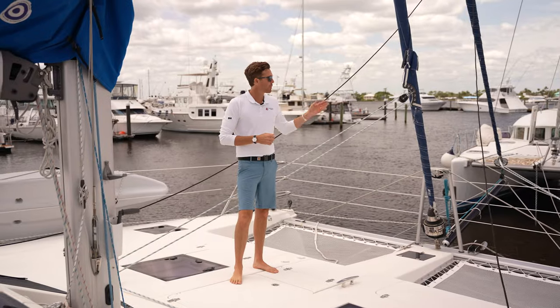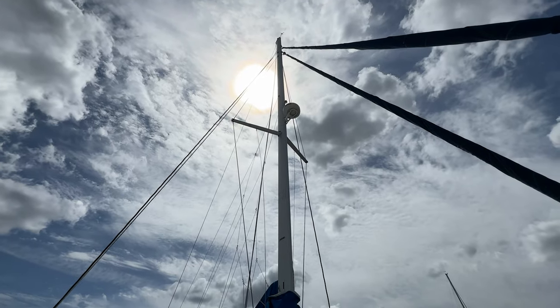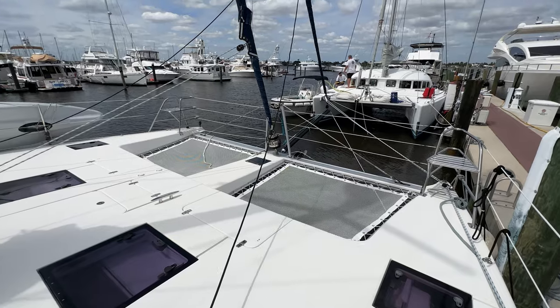For sail inventory, we've got the Screecher mounted on a carbon bowsprit with continuous furler. We've got the blade jib self-tacking on this curved jib track with a single line jib sheet. We've also got a fully battened mainsail which uses an A-frame sheeting system.